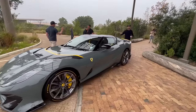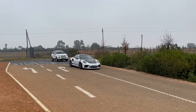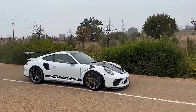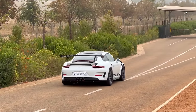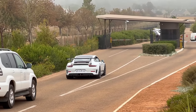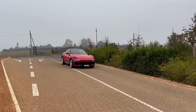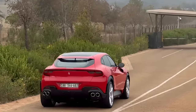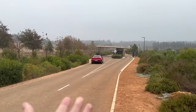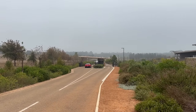Absolutely outrageous. We've got another 991.2 GT3 RS pulling up over here. Quite a few GT3s over here. Not that I'm complaining. Look at that roll down the road. Looks so good. Hectic. We've got a Ferrari Purosangue. Jeez. Now that is really, really cool, actually. I really do like those cars. I genuinely do. But when it parks up, we'll do a proper walk around.